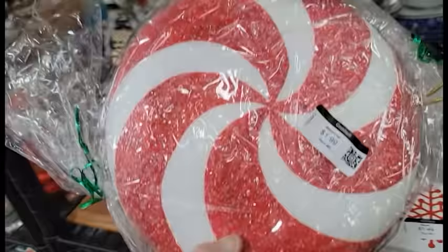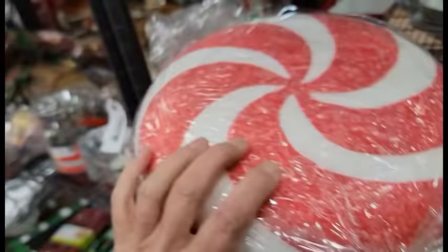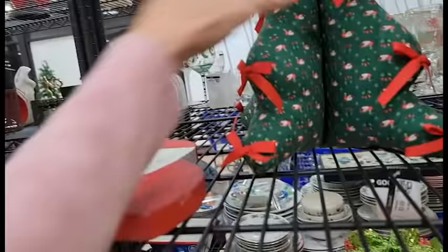We have a big piece of candy. Kind of like that. Oh, look! I found another fabric tree. How much is this one? $3.99? Yes, I will take that.